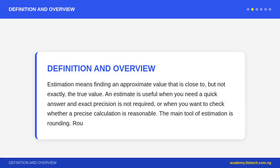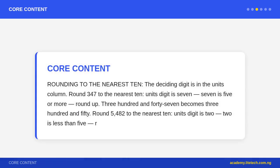Rounding to the nearest 100. The deciding digit is in the tens column. Round 3650 to the nearest 100, tens digit is 5, 5 or more, round up. 3650 becomes 3700. Round 8234 to the nearest 100, tens digit is 3, less than 5, round down. 8234 becomes 8200.